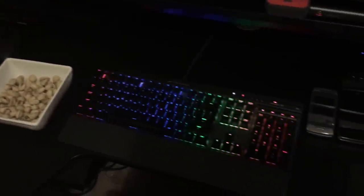So anyways, moving on. Now we're at the most important part of the room. I would like to share with you guys my gaming setup.